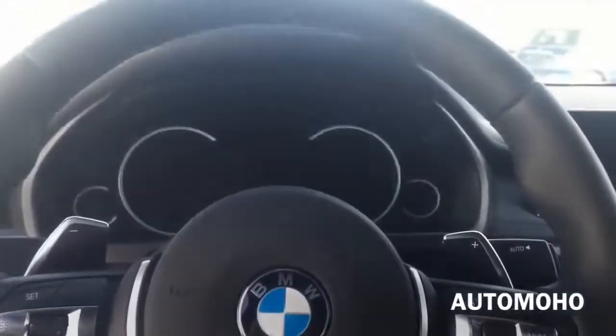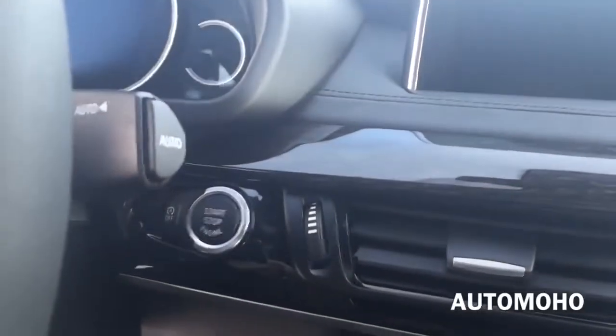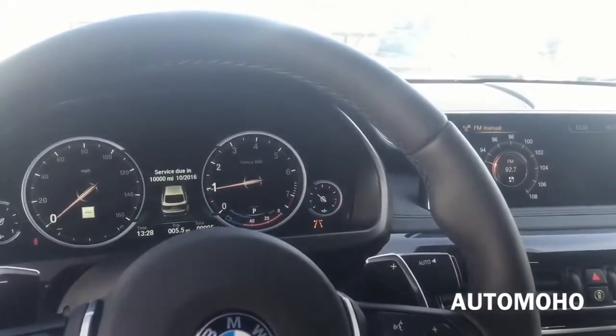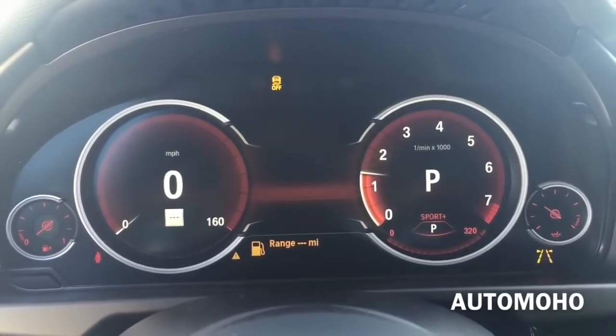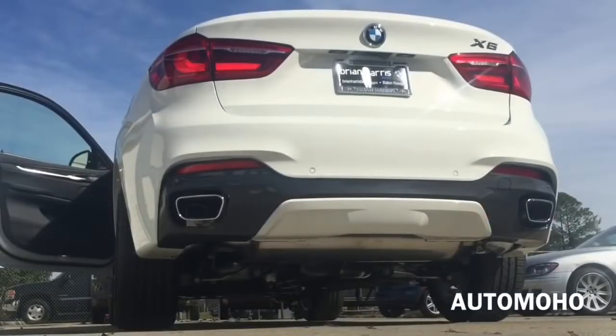Now let's jump into the driver's seat, start it up, and see how it sounds. So to start the vehicle, just put your foot on the brake and push the start button to start. Now let's pop the hood and see what the 2016 BMW X6 has to offer.